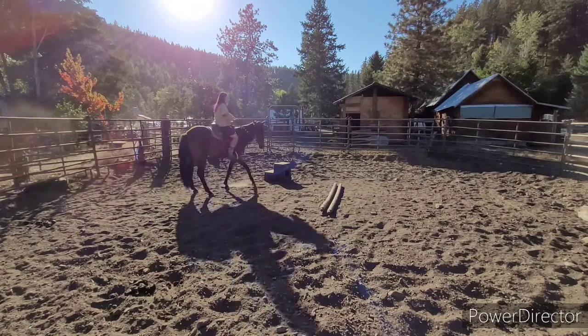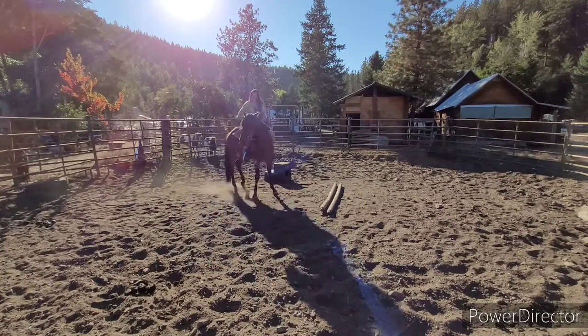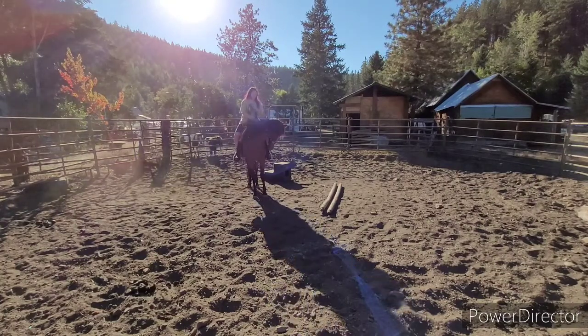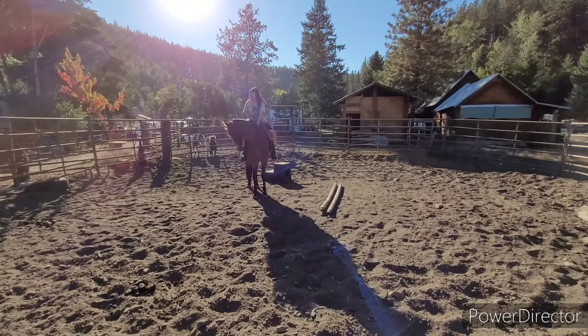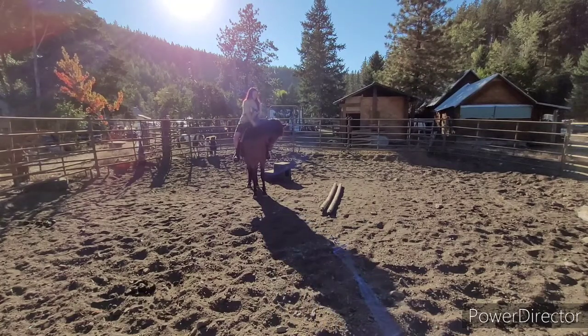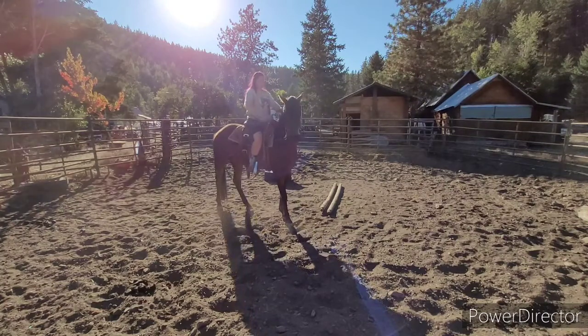So she got a little stuck here and there. If I couldn't get her to go with my legs or my voice, then I would just ask her for a couple steps, and when she would get stuck, I would pick up the other rein and ask her to move around that way. If she got stuck that way, again, pick up the opposite rein. Just like you would do if you're teaching them to lead on the ground, kind of zigzag them a little bit.